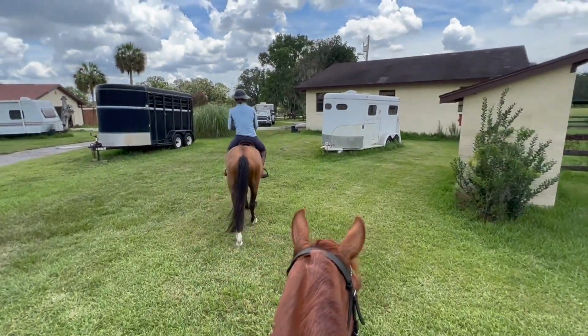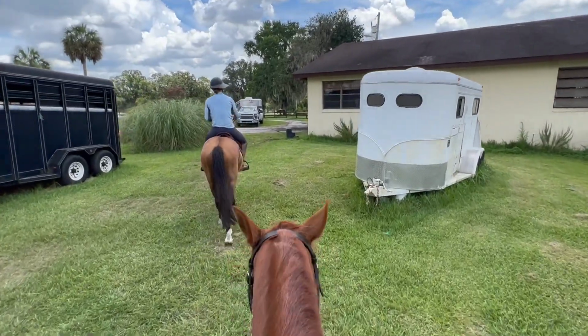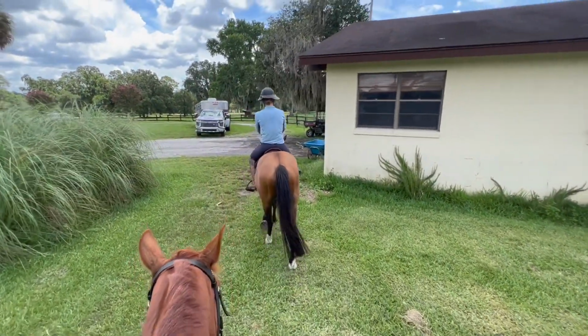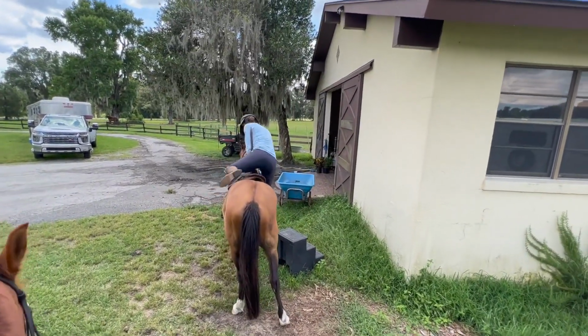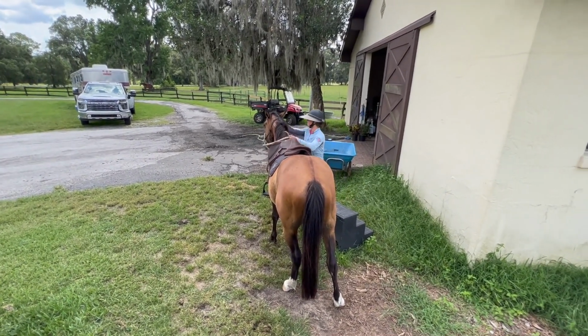And again, I like to play with them in the beginning. I'll hop on them bareback, going back and forth to their fields, and I really think that really helps them and make my job easier for when we get to this point. And also training them to stand by the step block. I like to get on and off on the step block. It really saves my knees. And you see he was a champ about that.